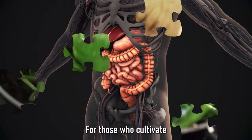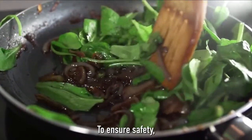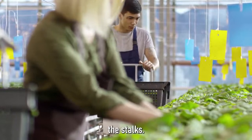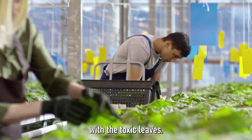For those who cultivate rhubarb in their gardens, it is important to recognize the risks associated with the plant's leaves. To ensure safety, it is advised to remove and discard the leaves promptly after harvesting the stalks. This precautionary measure eliminates any possibility of accidental ingestion or contact with the toxic leaves.